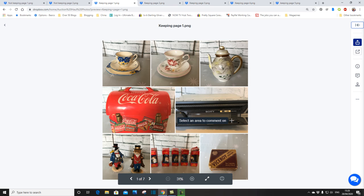This Sony car radio, I don't think I have any way of testing that, so if it was working, I think it's about £30 to £35. So maybe I'll list it for, maybe it's 20 untested if I can't find a way of testing it. If anybody knows of a way of testing it without having a car that has that kind of radio.